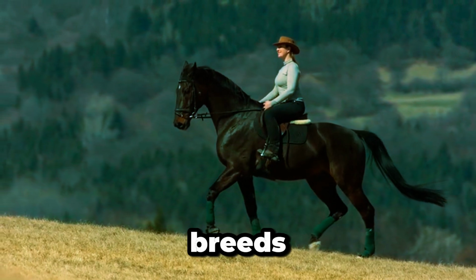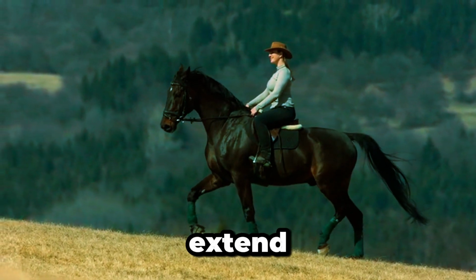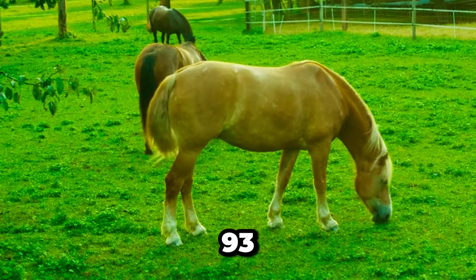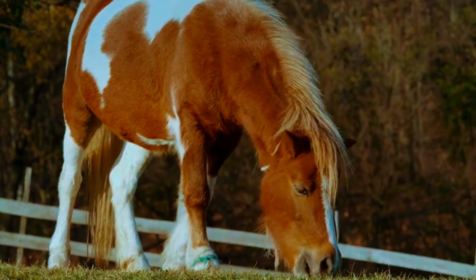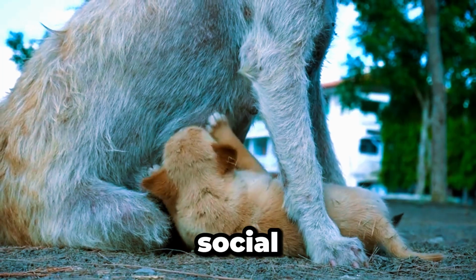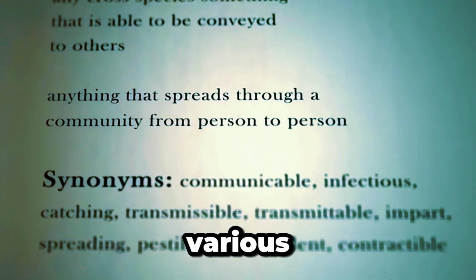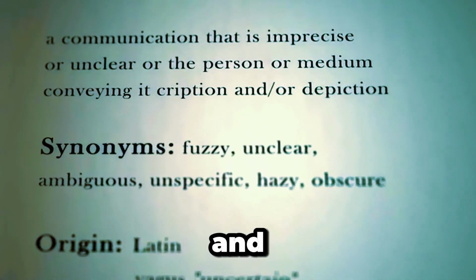Most light horse riding breeds were developed for speed, agility, alertness, and endurance, natural qualities that extend from their wild ancestors. However, through selective breeding, some breeds of horses are quite docile, particularly certain draft horses. Horses are herd animals with a clear hierarchy of rank, led by a dominant individual, usually a mare. They are also social creatures that are able to form companionship attachments to their own species and to other animals, including humans. They communicate in various ways, including vocalizations such as nickering or whinnying, mutual grooming, and body language.